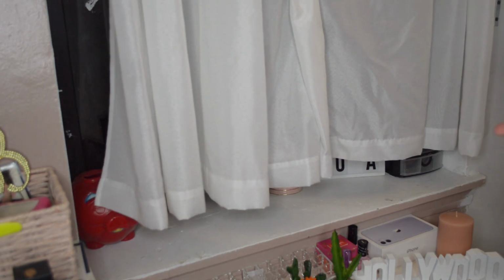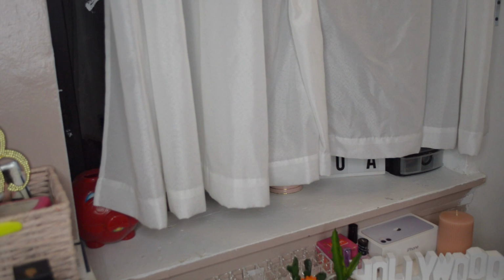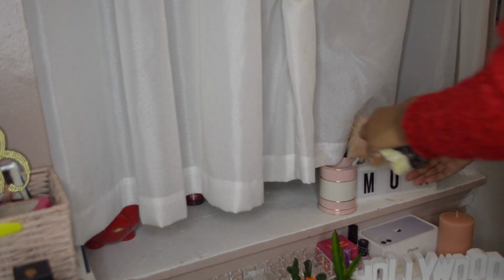There, you can't really see what's behind there, so maybe I should move it out of the way. Maybe the stuff I want to show, just put in front of the curtains, like that. And boom. Cute. So now that that part is done, I'm gonna make my bed.